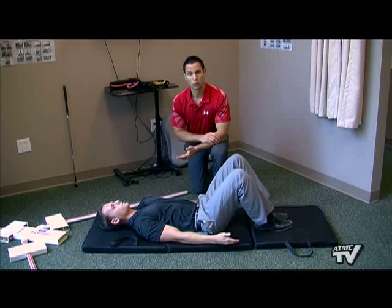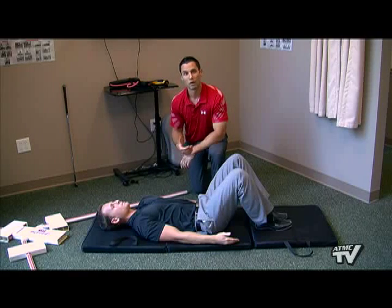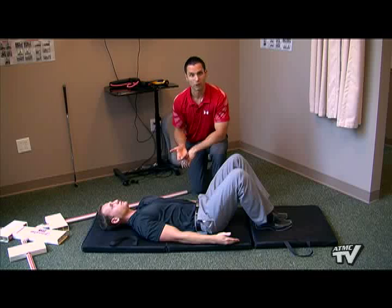Okay, the first exercise we're going to go over is something called a glute bridge. This is going to turn on the glute muscles, and it's going to help to increase the strength and power production coming in your golf swing.